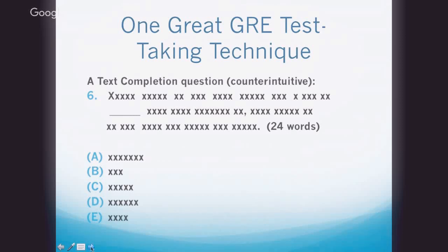For my method, I want to fill in my own word in the blank that best completes the sentence. But this is very important. I want to do it without looking at the answer choices. So one of the things that I will do, and I did this when I took the GRE in 2011, is I'm righty, I put my left hand up on the computer screen and I covered the answer choices. Go ahead, you can practice that. If you're righty, put your left hand up. If you're lefty, put your right hand up and literally cover the answer choices.